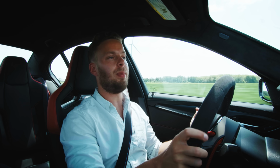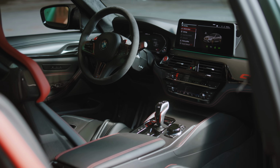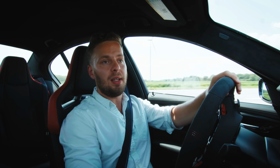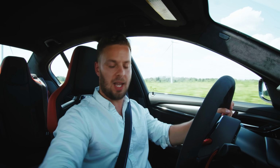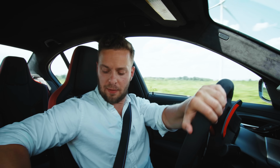But you are saying goodbye to some tech. This doesn't get lane keep assist. It doesn't get radar cruise control. It doesn't get the 360 camera. But you still have storage space in the doors. You've got this thing here. You've got the center cubby here. It's a bit stiff in this car.